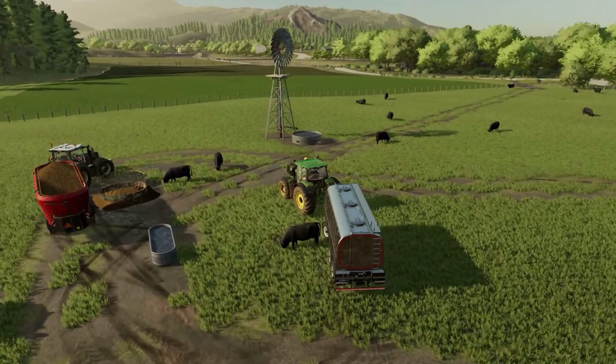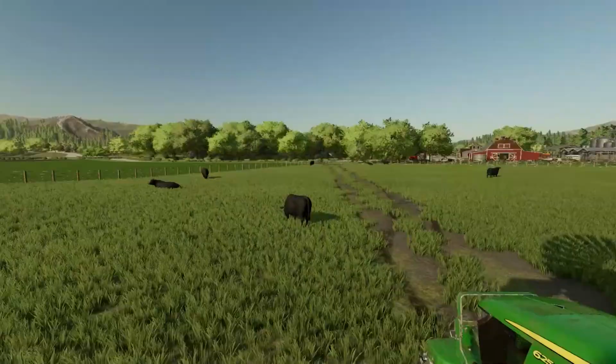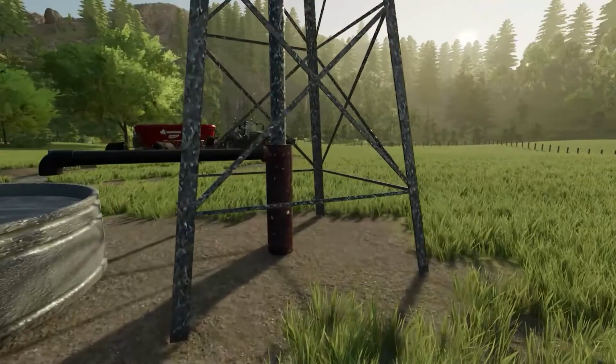I'm just gonna pull it up right here. Give it a little park. Make sure our lights are turned off. This tractor's looking good.